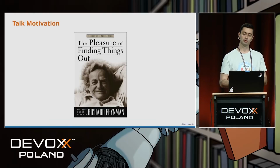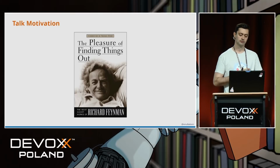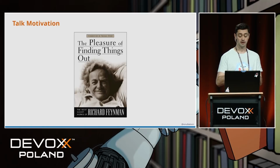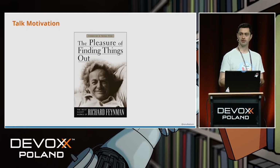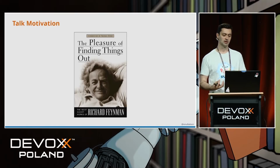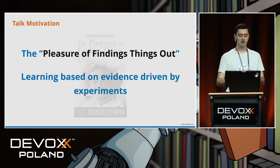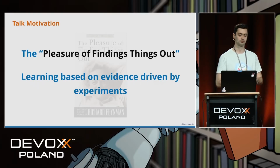What was my motivation to drive this experiment? Because it's not quite easy. I'm a big fan of Richard Feynman, and he wrote a book, The Pleasure of Finding Things Out. This was my main motivation. What happens under the hood? How do those two compilers optimize similar code under the hood? And besides that, I think that learning based on evidence driven by experiments is the best way to learn things.